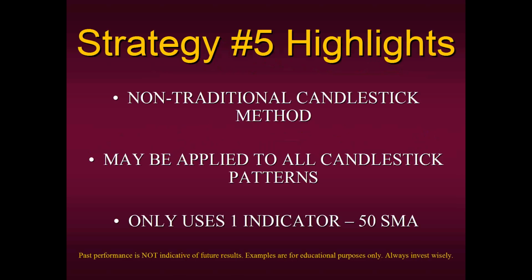It also only uses one indicator, the 50-period moving average. Remember, past performance is not indicative of future results. These examples are for educational purposes only.